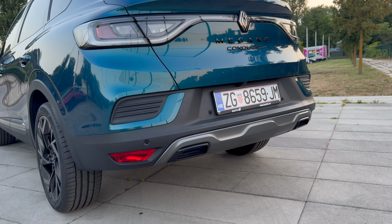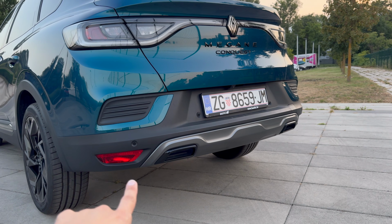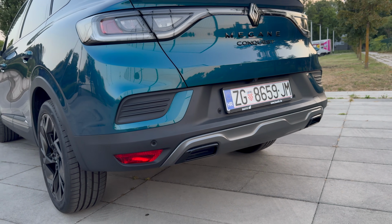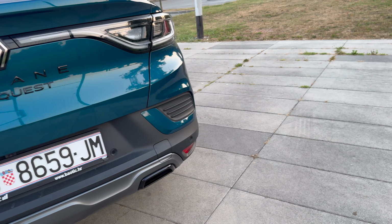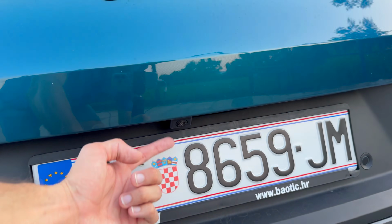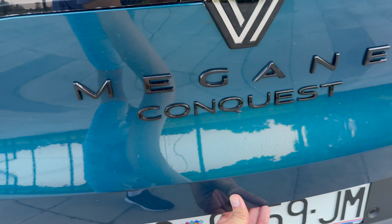You can see the fake exhaust tips in piano black, so unpainted, and then gray finish and piano black. You can see the fog light. I think the other one is reverse, or actually no, it's a dual fog light, so the reverse lights are right there. Now there is the backing camera right here, and to open you press right there.